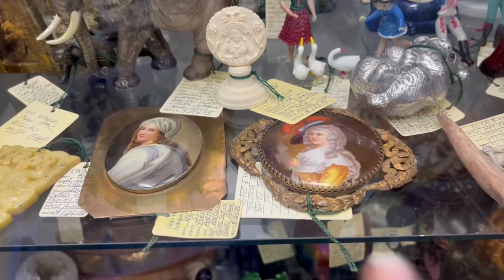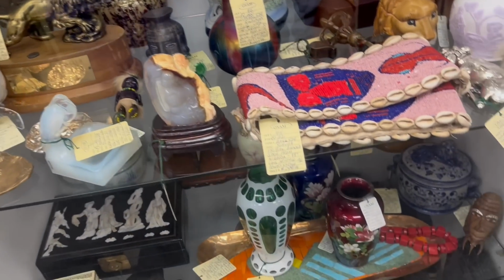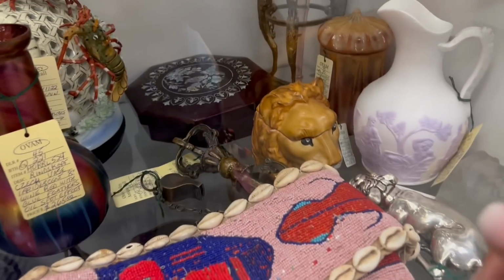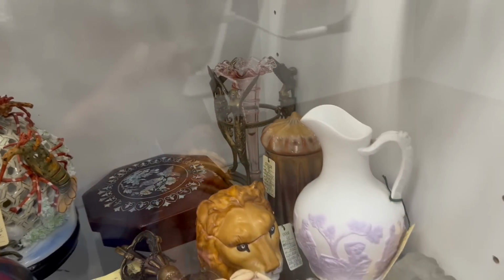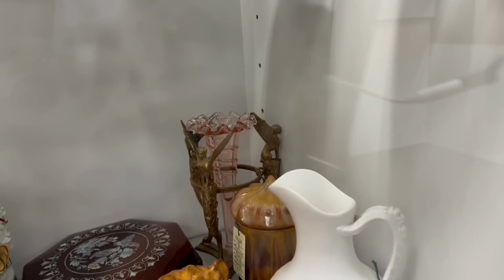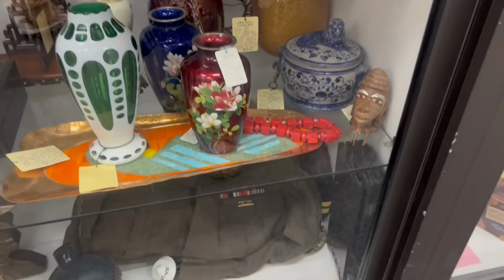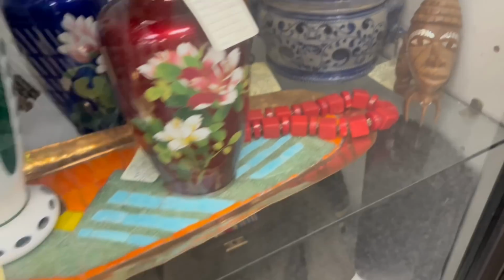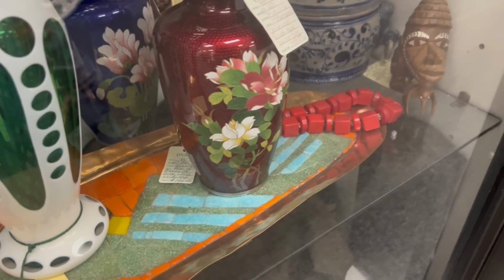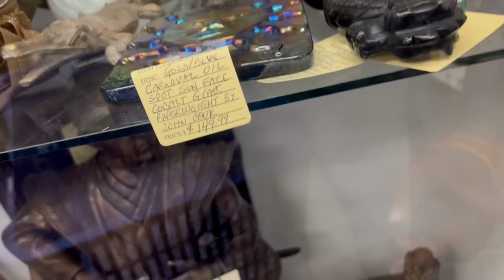I feel like I could do a better job at showing them. I love that fine detail, portrait style. Oh my gosh, look at that. That vase in the back with the really early Victorian. So interesting. Oh, love the unique stuff. That's a fun necklace. It almost looks like it's Bakelite. And it is $195. That sun vase is amazing.